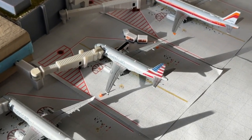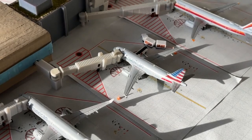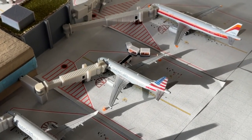Here's an American Airlines Airbus A319 gearing up today. This aircraft's going to be making it over to Oklahoma City and made a flight earlier today coming in from, just trying to think of all the routes that I could use.